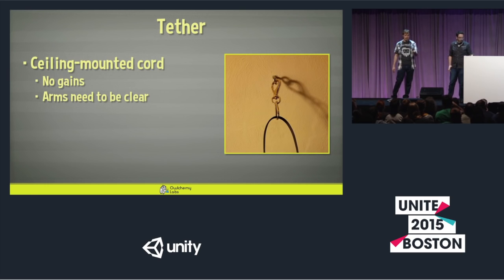But one thing that people tell me all the time is, well, why don't you mount it on the ceiling above your head, and that would be perfect and it's out of the way. And on the surface that seems like, oh yeah, that'd be kind of good. It turns out it is not.